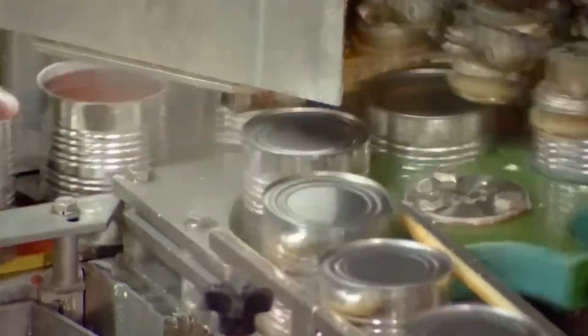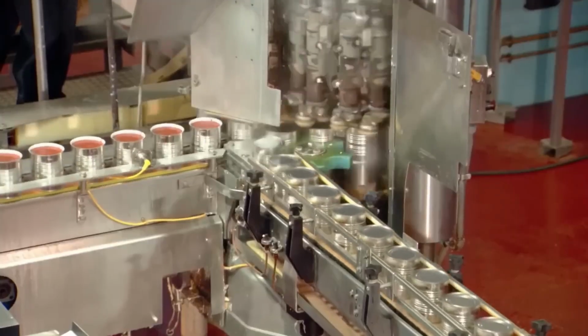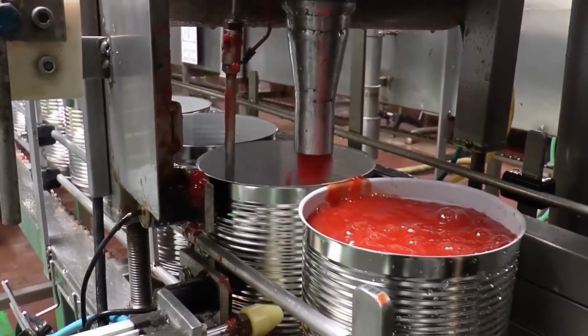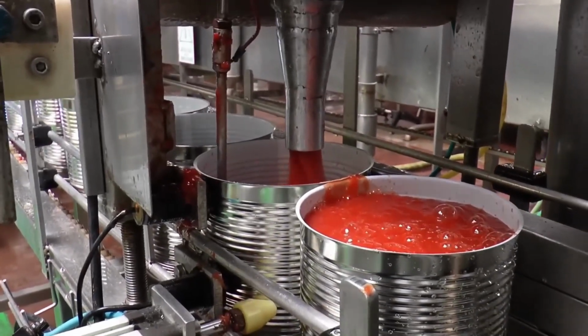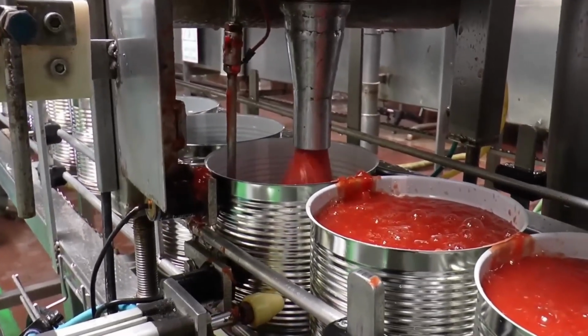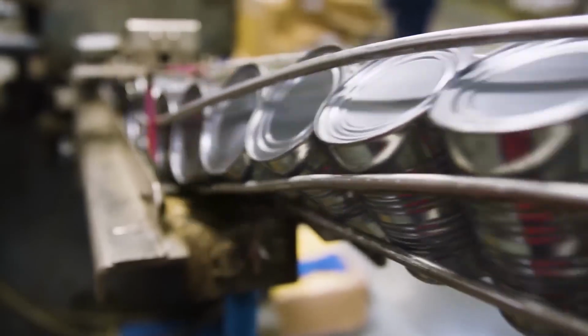The cans move to the sealer, where steam displaces all the air from the can. The sealer places a lid and folds and rolls the edges to form a hermetic seal. These aluminum layers form a barrier that prevents the product from coming into contact with oxygen, giving the sauce a shelf life of 9 months.